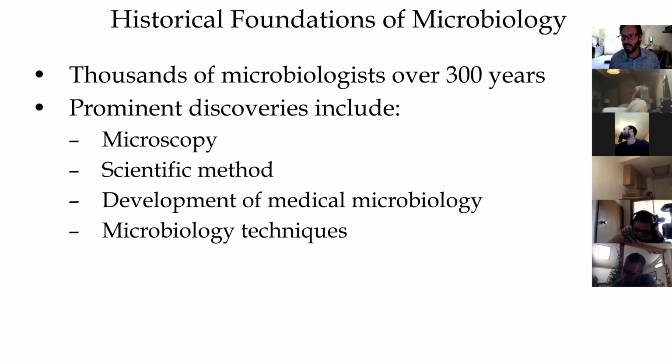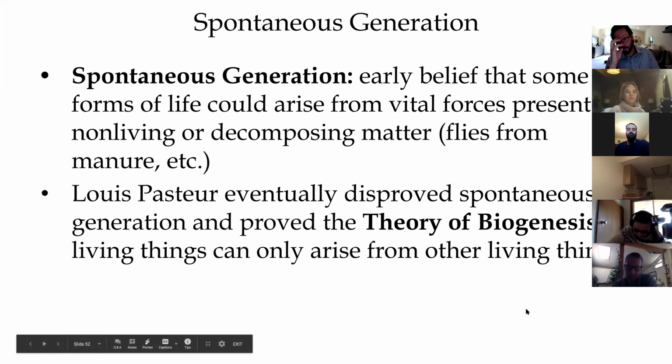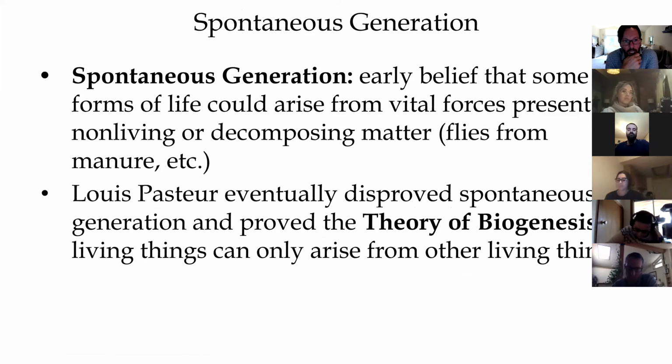All of this stuff has piggybacked on literally hundreds of years of endeavor. And so, early on, you probably learned about this at some point, there was this belief in spontaneous generation, right? That life could just spring forth from these vital forces, okay?